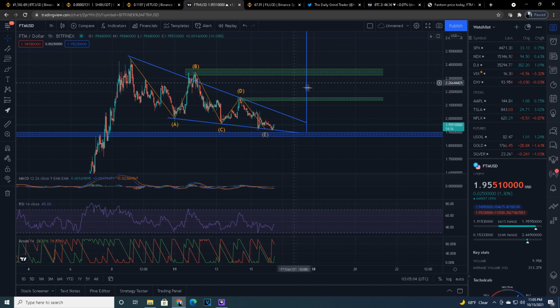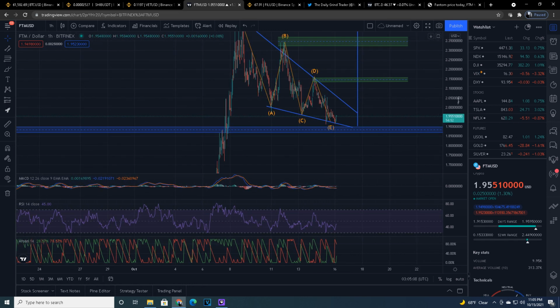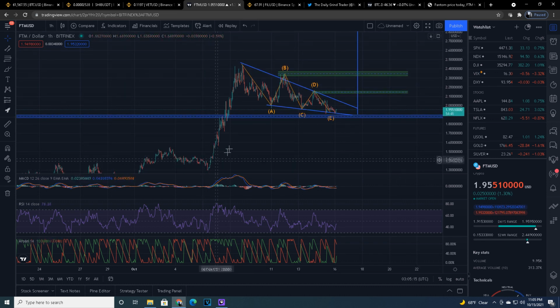So we're going to FTM. FANTOM on the chart is in a bull flag pattern. You see we had this large bull run up. Right now I'm on the hourly chart, but we can flip this to 4 hour. Just for ease of visual, I'm staying on the hourly chart. So we had this long run up, and now we've been in a consolidation for quite some time.